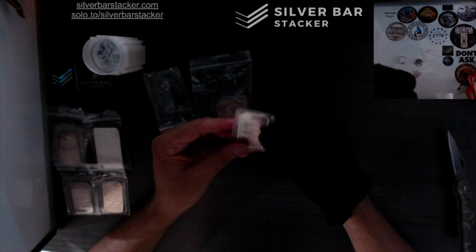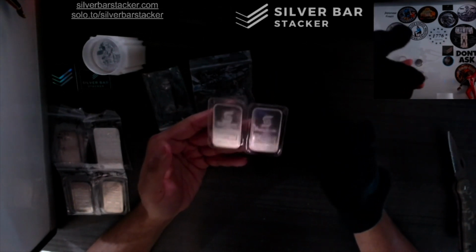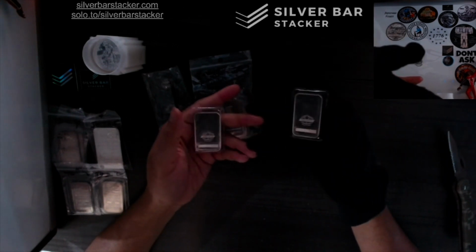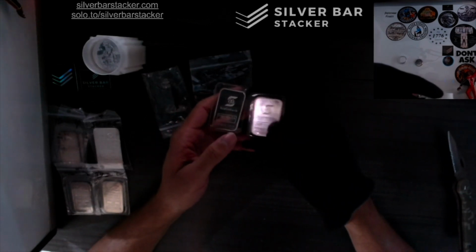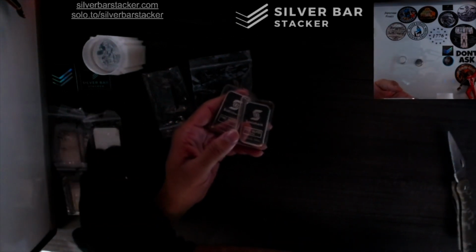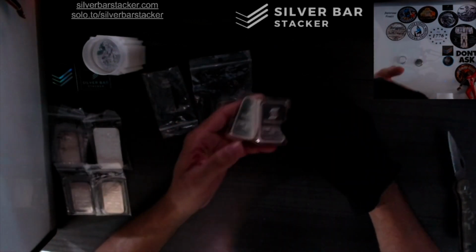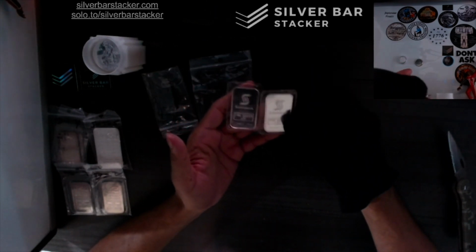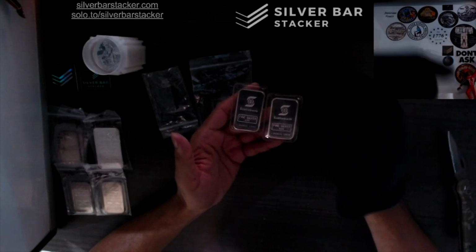Right now, if you go on the SBS website, there's a stack pack, a serialized stack pack that contains two sequential serialized Scotiabank Engelhard vintage bars. And so these are 1,000 minted. And to get sequential serials on a 1,000 minted, see, we see sequential serials here on 18,000 minted. Okay, yeah, that's still very impressive, actually. But to get sequential serials on a 1,000 minted bar, I just didn't even think that I would be able to ever have that opportunity. And I was able to do that, and you see them listed on the website.